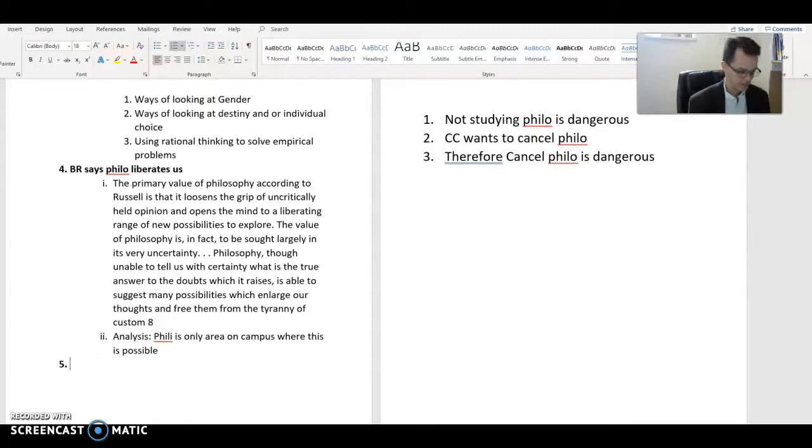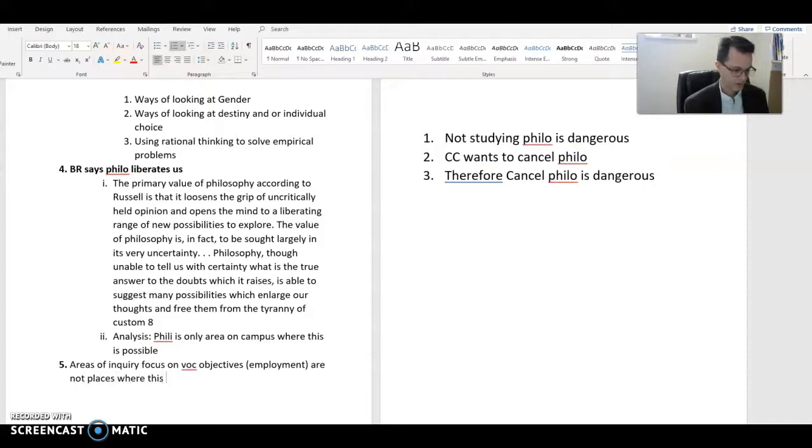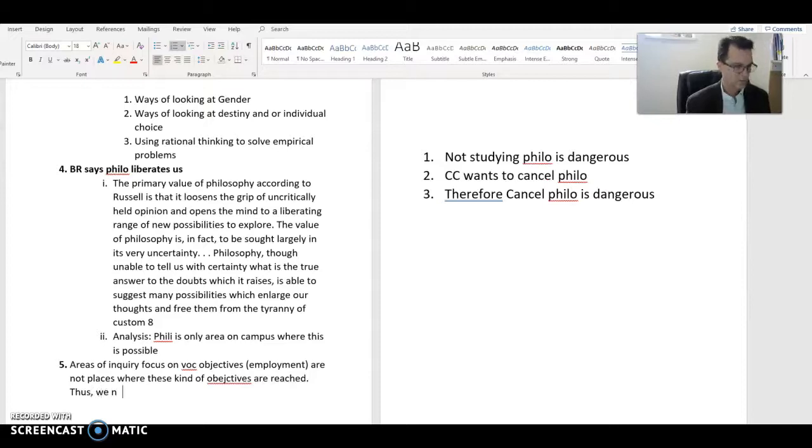I think here is like areas of inquiry that focus on, okay, I don't want to be yelling, what do I want to say here? It's kind of like areas of inquiry that focus on Vogue objectives. And I'm going to argue that's like employment, right? Like immediate employment are not places where these kind of objectives are reached. Thus, CC needs Philo.